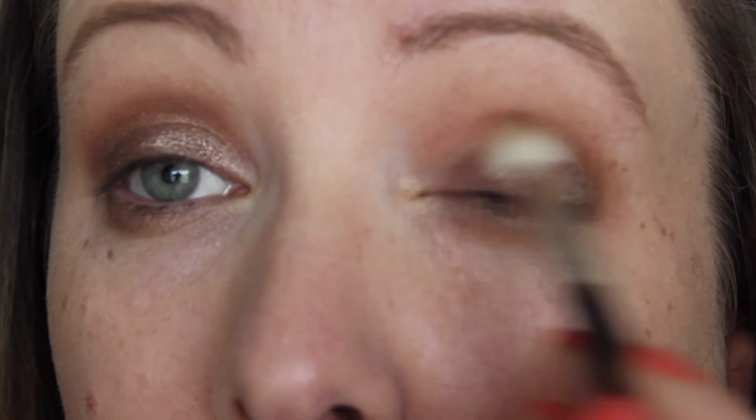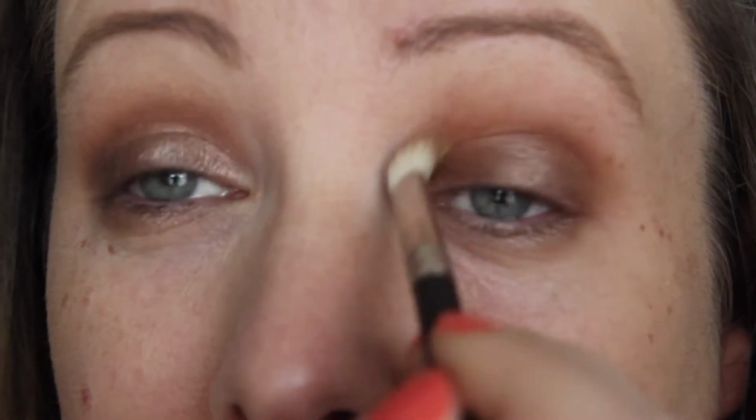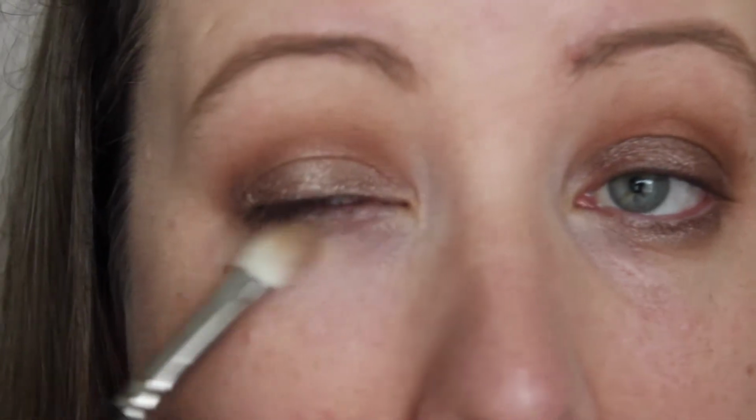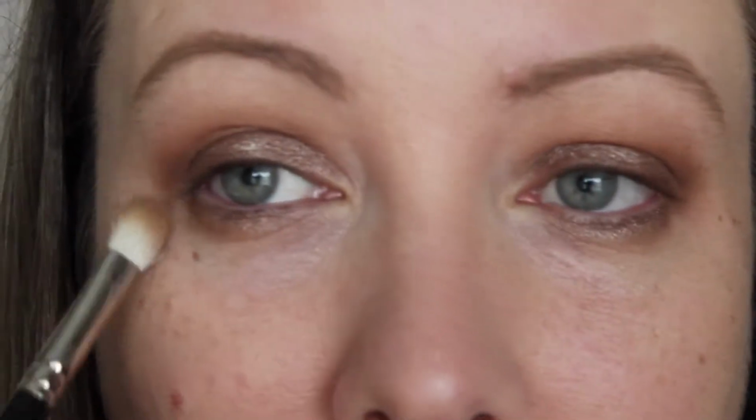And again, I'm just going to blend the colours in the crease again, just to make sure that it all looks seamless. Out in the eye. You'll see when I have the mascara on if I'm going to add more colour and stuff.